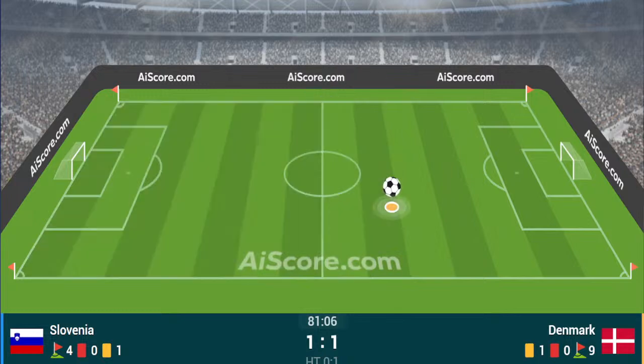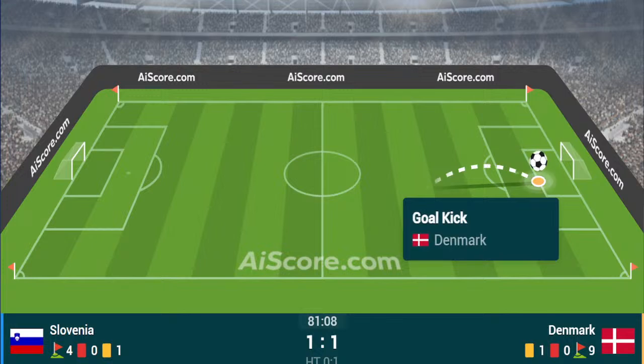Rolls this out onto the right hand side. Chance now for Slovenia to break. Pass from Karničnik. Out of play for a throw in at the halfway line again.